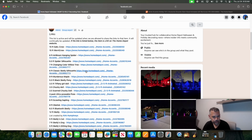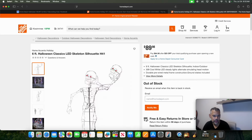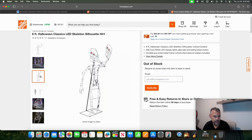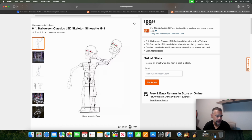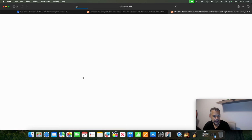All right, 6-foot classic skelly silhouette. Oh, okay, so this is new. Doesn't have any reviews. So basically, I guess the movement is him taking his head off when it blinks, but I don't see a video of it. Looks pretty cool. It's $90. I bet it looks better in person, but it is 6 feet, so I think it would look good due to the height.